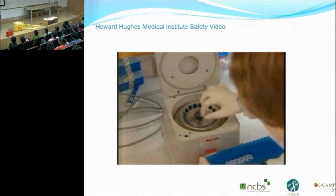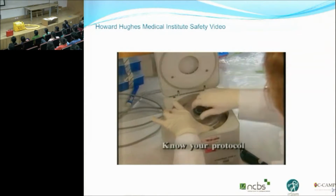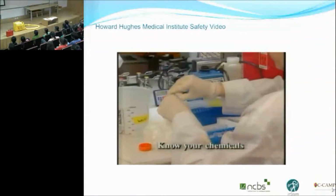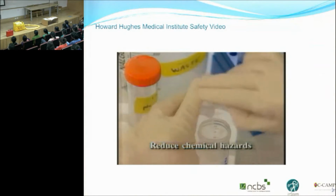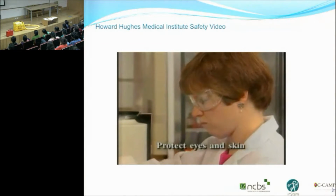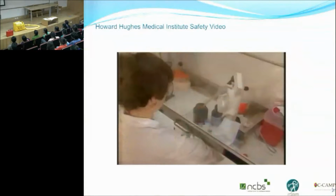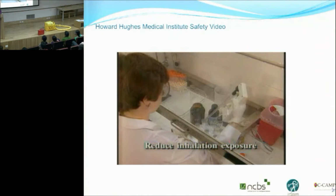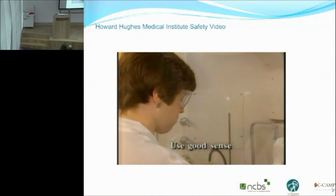Working with chemicals safely means doing all the things required for doing good science. Know your protocol. Execute procedures meticulously. Know your chemicals. Use smaller quantities of chemicals. Consider safer substitute protocols. Wear safety glasses, gloves, and a lab coat when handling hazardous chemicals. Avoid splash hazards. Use a fume hood when handling stock quantities of volatile hazardous chemicals. Be alert for hazardous situations. Use a healthy dose of common sense.